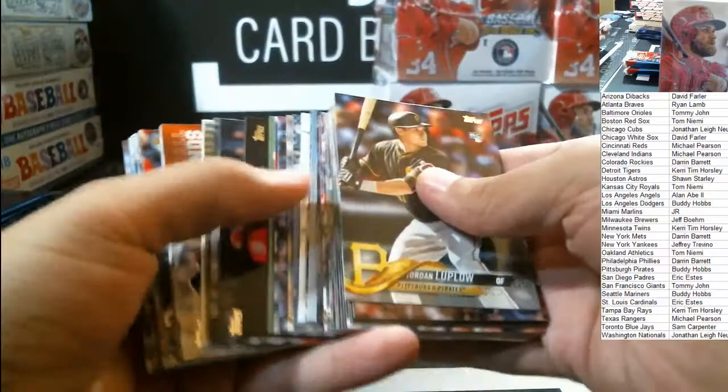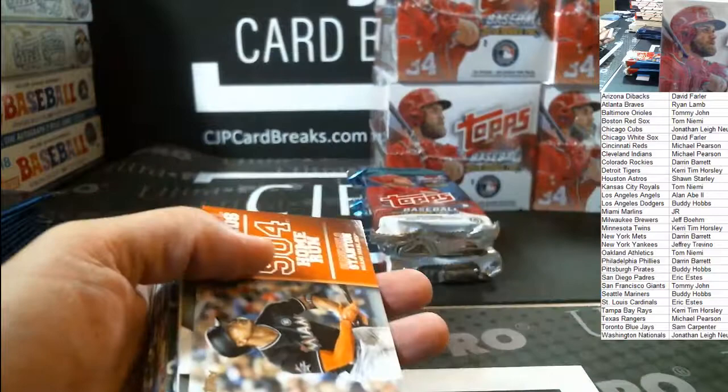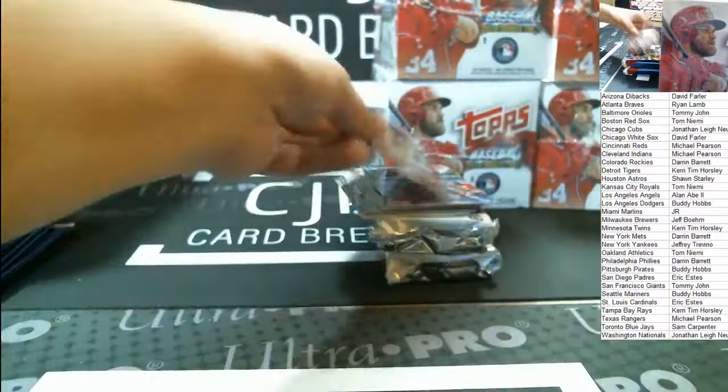Andrew McCutchen salute for the Pirates. Gold Guillermo Heredia for the Seattle Mariners. Brian Dozier, All-Star insert. Long Ball Legends, Giancarlo Stanton, 504 on that long ball, damn. Trea Turner, Instant Impact. And our auto for the Boston Red Sox, Sam Travis. Sam Travis, base auto there for the Boston Red Sox. Sorry, I grabbed a base card there, too.